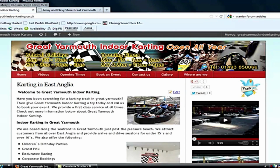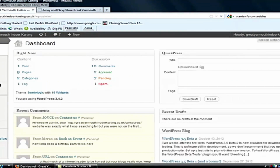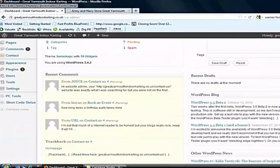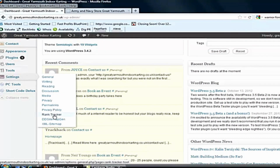Now this site also gets plenty of traffic, because when I build the sites, I do fully optimize them as well. If we go into the site, go into the dashboard, I'm just going to show you how many keywords it's being found for. If we scroll down to the bottom here, go to Rank Tracker.